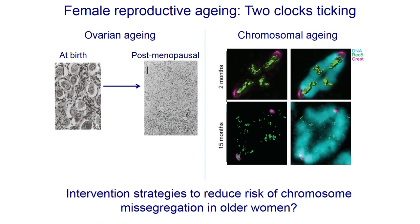And indeed, the possibility of developing intervention strategies to combat this, we think, might be limited. I mean, it's happening gradually throughout life. It's happening in these primordial stage oocytes. So the possibility to prevent cohesin loss, and we don't know the mechanisms of it yet, might be limited. Perhaps our strategies might be confined to reducing its consequences.